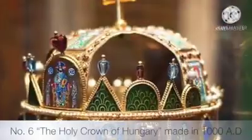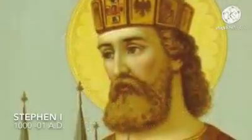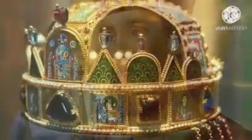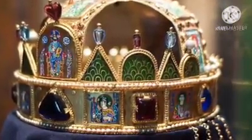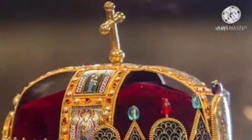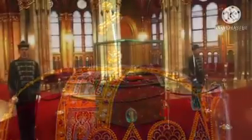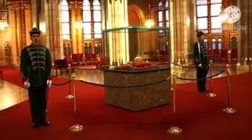Next on the list is the Holy Crown of Hungary, also known as the Crown of Saint Stephen. The crown was the coronation crown used by the Kingdom of Hungary for most of its existence since the 1st century. No king of Hungary was regarded as having been truly legitimate without being crowned with it. It was first called the Holy Crown in 1256.